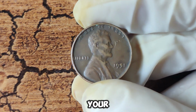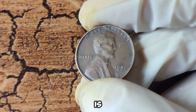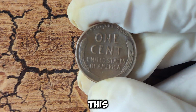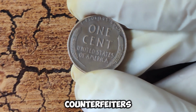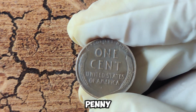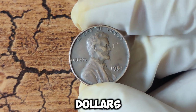Make sure to have your coin appraised by a reputable coin dealer or grading service to ensure that it is indeed a genuine 1951 no Lincoln penny. This will not only help you get the best possible price for your coin but also protect you from potential scammers or counterfeiters. In conclusion, the 1951 no Lincoln penny is a true numismatic treasure that is worth $1.3 million.